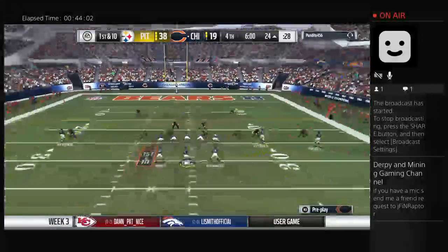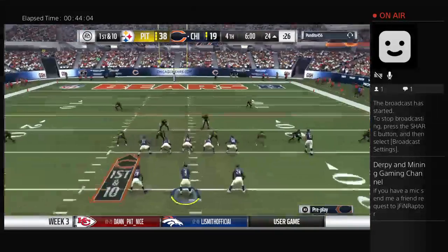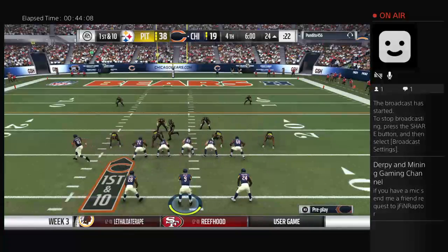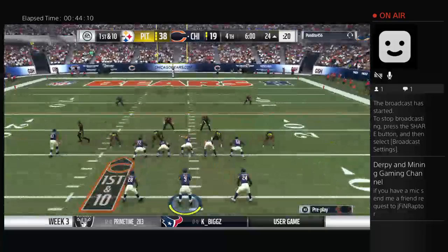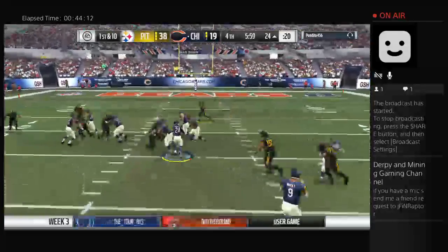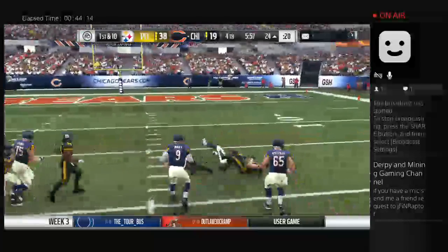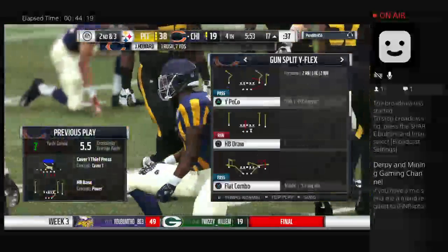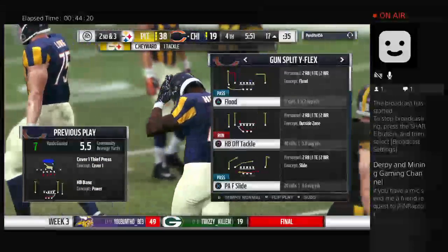Here we go now. All right, now, lucky 56. Lucky 56. Leopard. Here we go now. They'll run it now out of the gun. And able to push his way forward here for a good little gain. It's a 7-yard carry to set them up with a 2nd and 3.